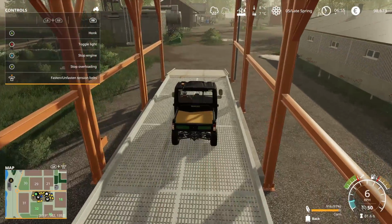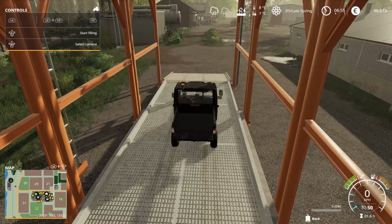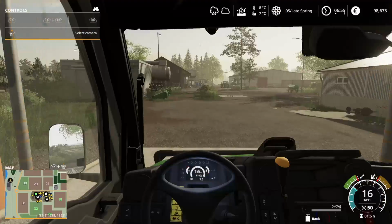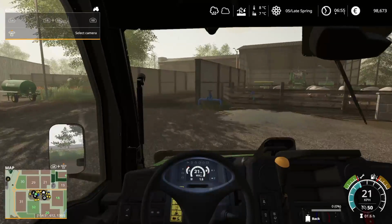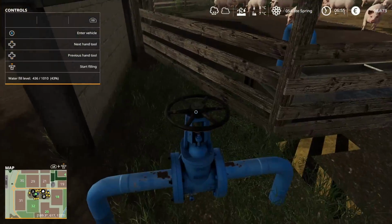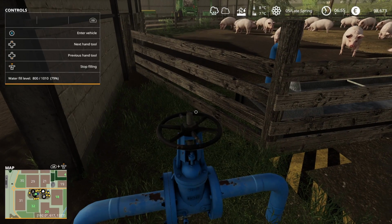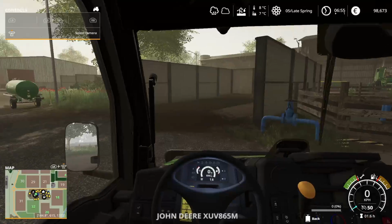There you go. Throw you out. Beautiful. That'll keep that dry in this weather. Next thing is we need to give them some water. Okay, there we go. Should be okay. Beautiful. They're full of water now.